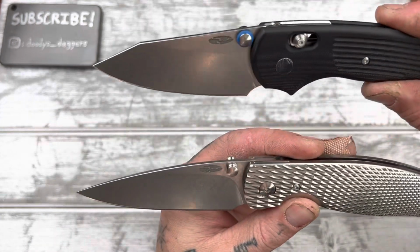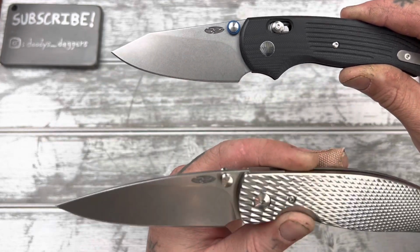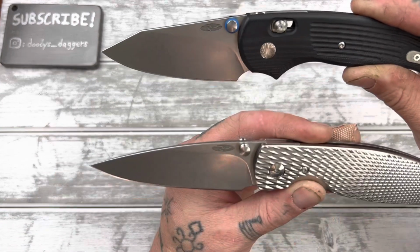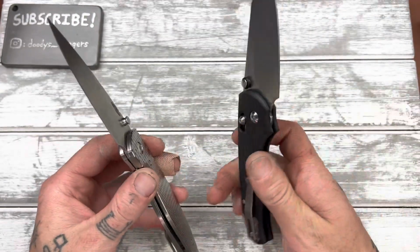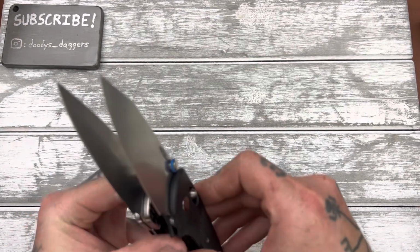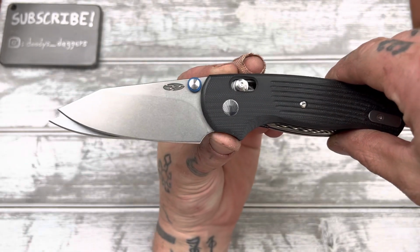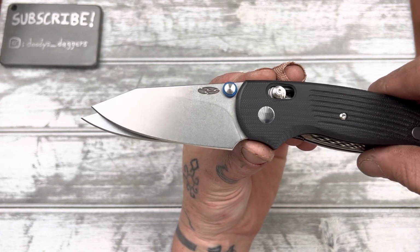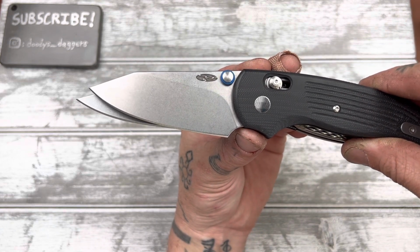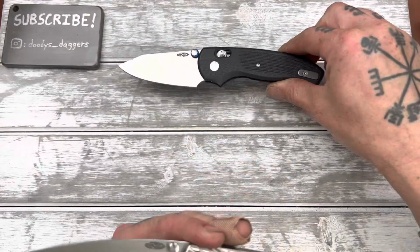Actually, the Shadow might have more belly. Yeah, it looks like the Shadow has more belly than the Atom, and swoops up to a bit of a higher tip. Interesting. I wonder what would happen if we line them up pivot to pivot. You can see where the tips land. So the Atom's a bit longer blade, and the tip's a bit lower as well. Not as broad of a blade this way.